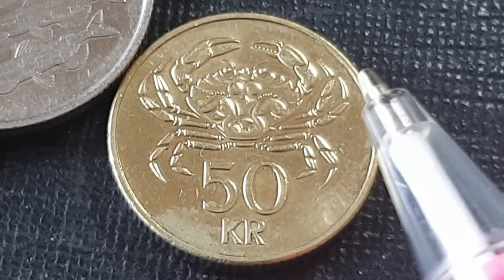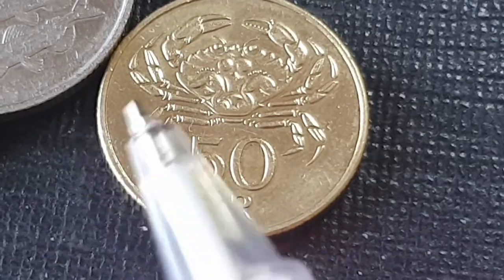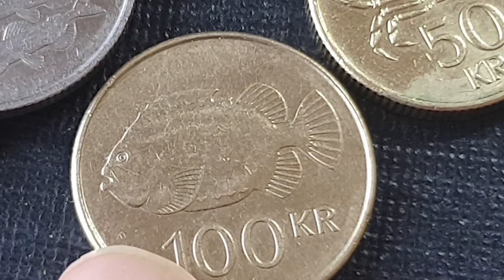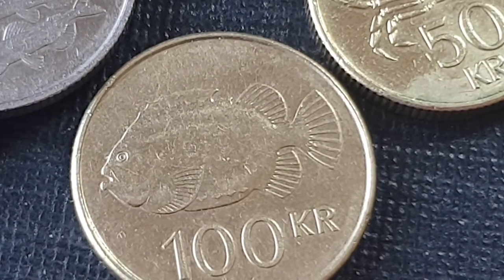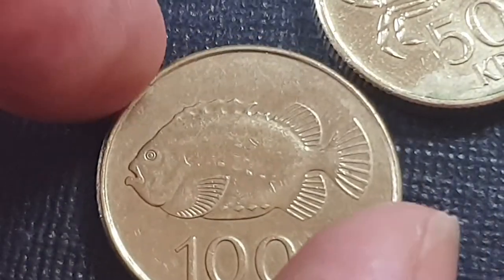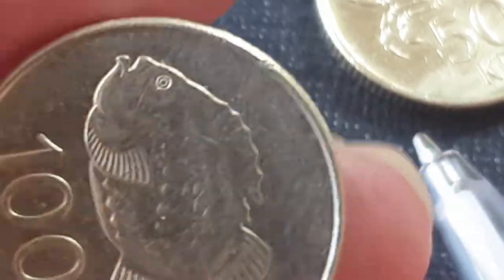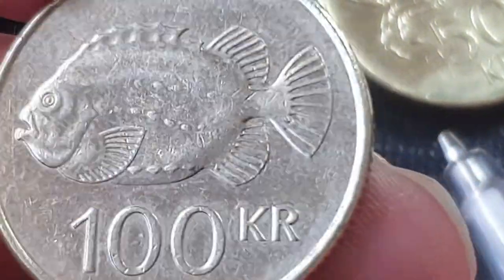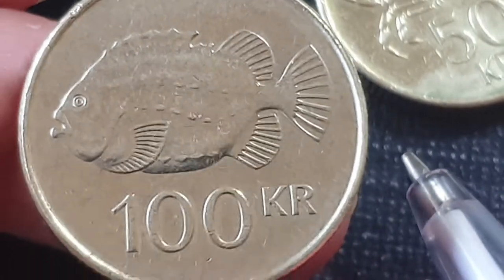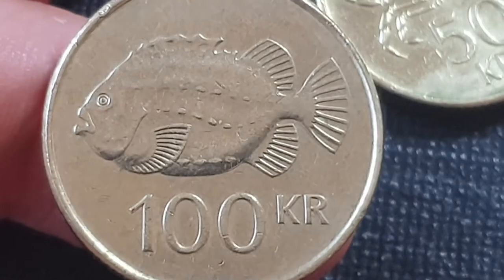Around Iceland, the Nordic countries, coastal France. And then on the 100 krona, we have the lumpfish, Cyclopterus lumpus, so lumpy lumpy. And as you can see, it's actually quite a nice coin. So in 2008, this coin actually had a value of $2.